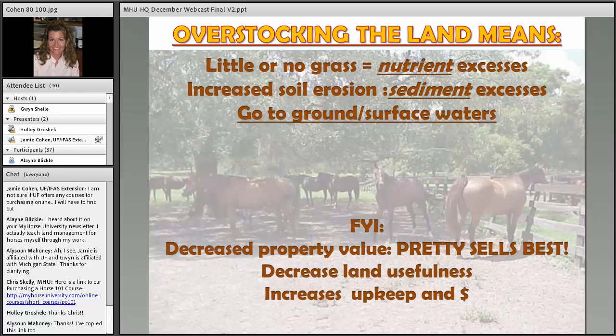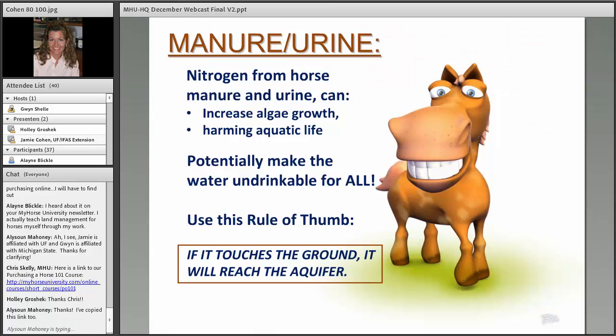And I am going to say this because at some point down in the future, you're going to sell your property, or the boarding facility is going to get sold, or you're looking for a new place. Everybody likes pretty. And the more grass you have, the prettier it is, the less erosion. Just from a pure business standpoint, it behooves us to try to maintain as much grass as we can on our property.